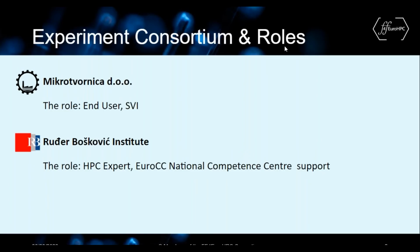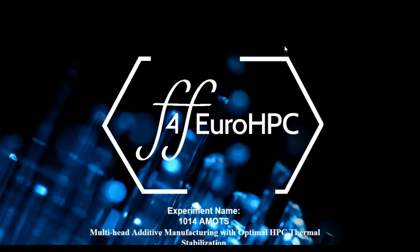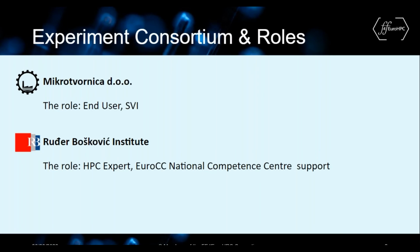So the project that we conducted as an experiment is multi-head additive manufacturing with optimal HPC thermal stabilization. The experiment consortium consisted of Mikrotvornica as an end user and Ruđer Bošković Institute as an HPC expert and simulation support. During the project we also had one new partner, Red Fluid Dynamics, that helped us implement an open source solution for conducting the simulations and developing the complex model that I will tell you more about.